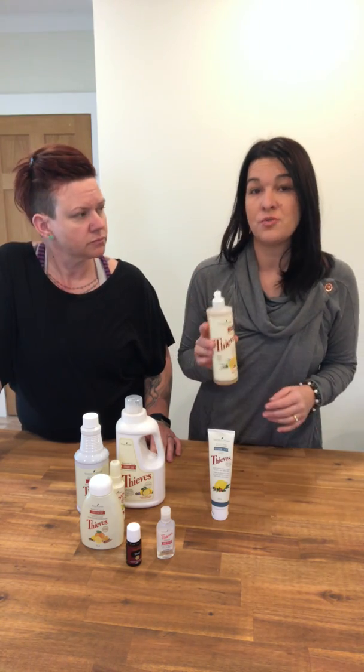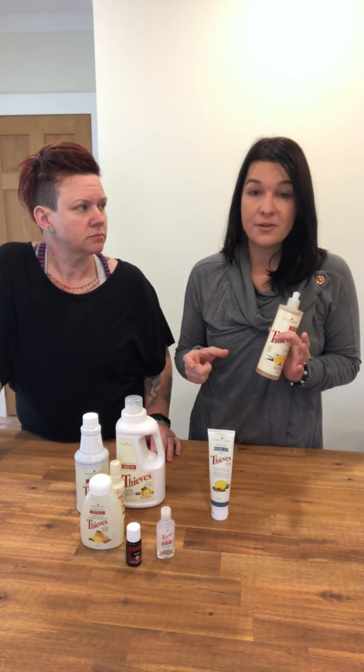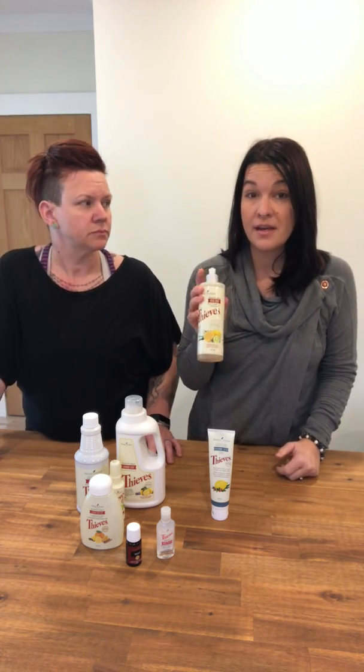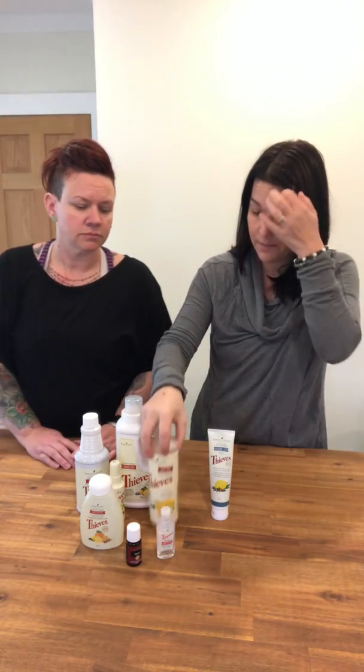Also, you can use this in your dishwasher. So you can replace that horrible dishwasher cleaner that you put in there: a squirt of this, a little squirt of vinegar, and good to go. And it's amazing. And I do that with the hacked bottle, 3 from this, so it lasts a long time.